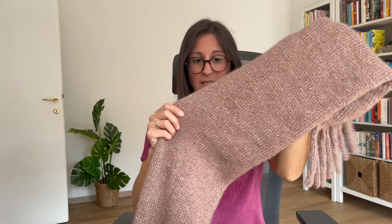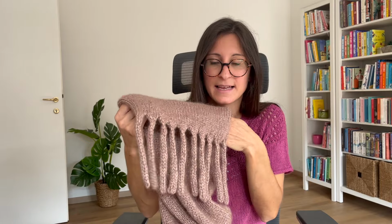So yeah. And this pattern comes in only one size, adult size, but since it's, again, just stockinette in the round with some fringes, I think it'll be very easy to adjust it to a child size. And so I think it's an option for me to do that with the Drops Air in that sweet orchid purple, light purple color. I could make a version for my daughter with my Drops Air. I would have to cast on less stitches, so this is less wide, and make less fringes.